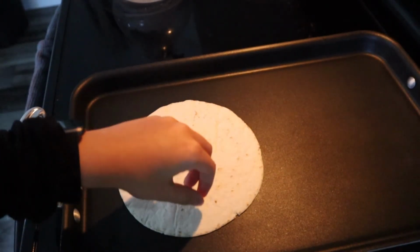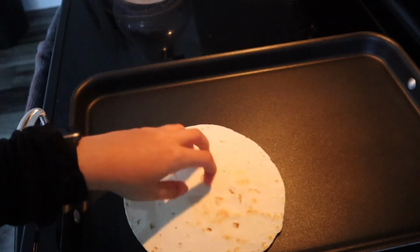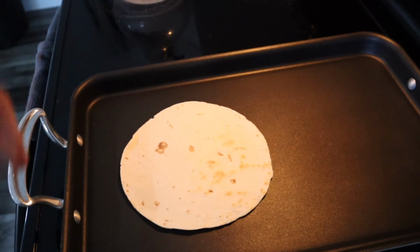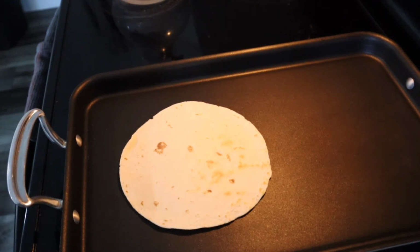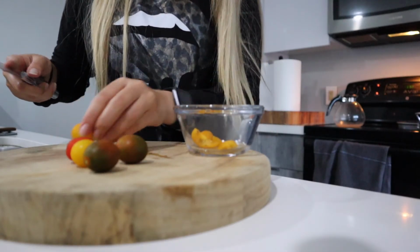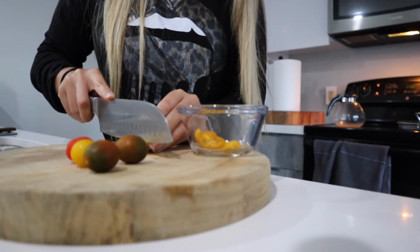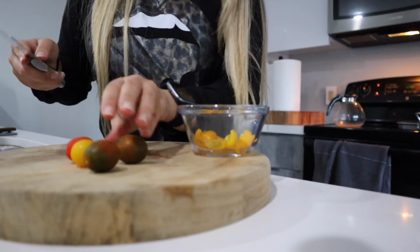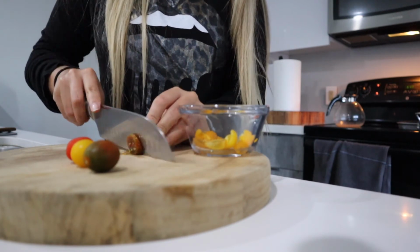So back to this, it's been about 2 minutes, and carefully flip it. So it's starting to get hard, and we're going to keep flipping it until it gets nice and crunchy that we can go ahead and just break apart, and we'll stack up our nachos. I'm just going to roughly chop these tomatoes just to sprinkle them right on top. I sometimes like to add salsa as well, but today I'm just going to add fresh tomatoes right on top.